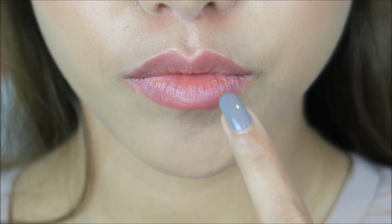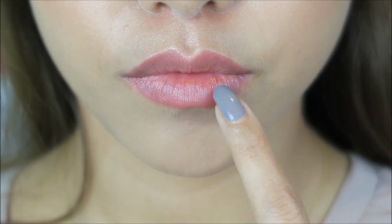Pero, malapitan. Makikita nyo na medyo nagda-dry yung inner part ng lower lip ko. Actually, yung upper lip din. Yung pinaka-inner part lang. Pero yeah, drying siya ng konti. Pero, yung tint, nandito pa rin yung tint. As you guys can see, kumain na ako. Parang wala lang, hindi naman sa parang wala lang nangyari. Pero nandito pa rin siya.